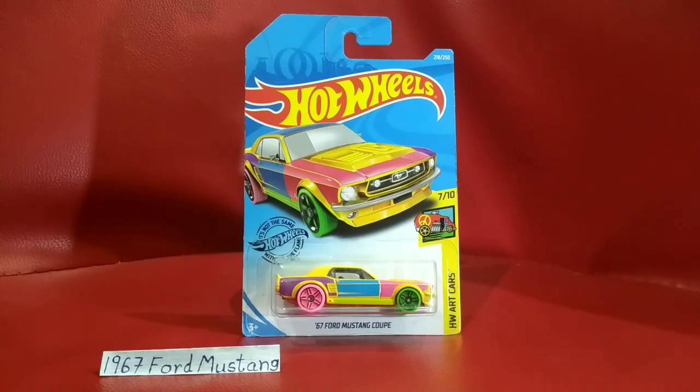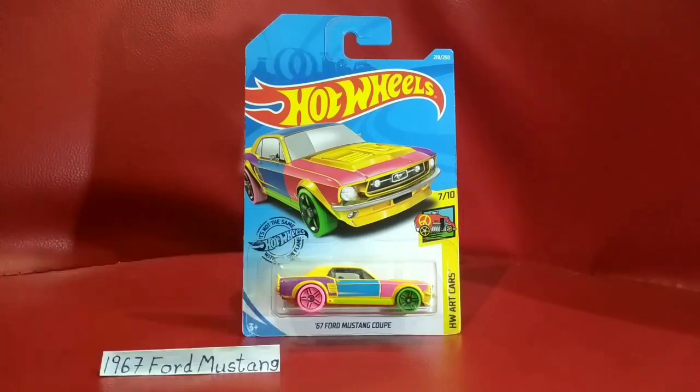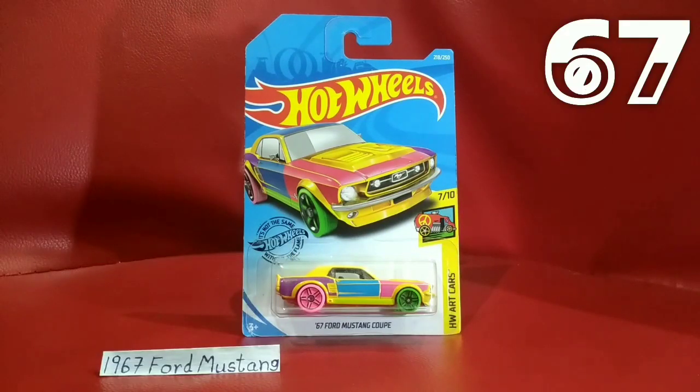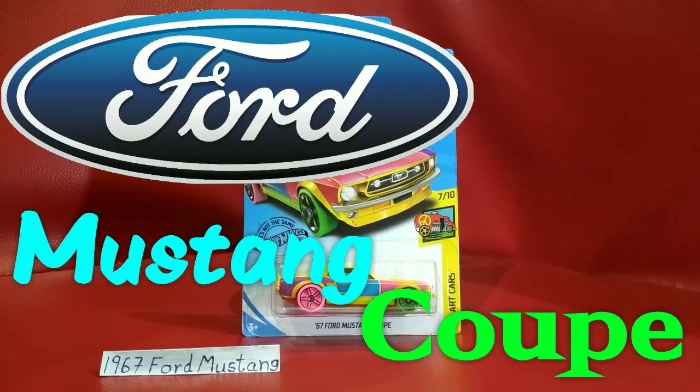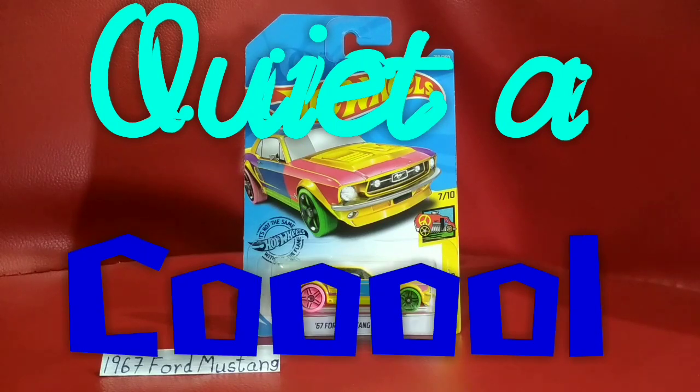This time, it is a very unique car. It's got 7 out of 10 in HWR cars. It's not the same without the Hot Wheels flame. It's the 67 Ford Mustang Coupe, guys. So yeah, it is quite a cool and unique pony car.